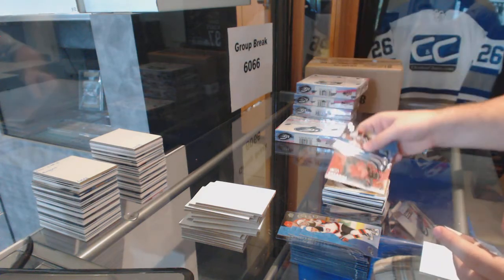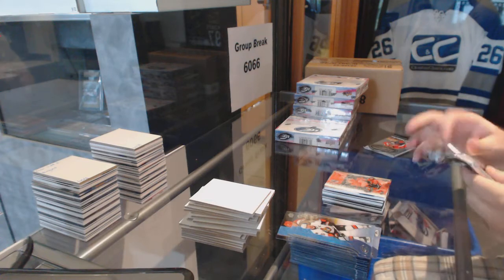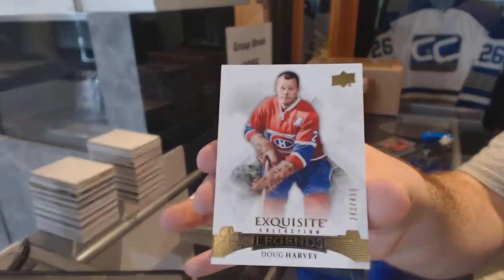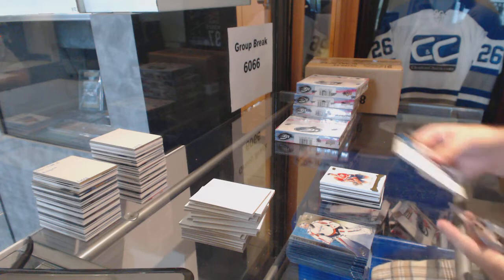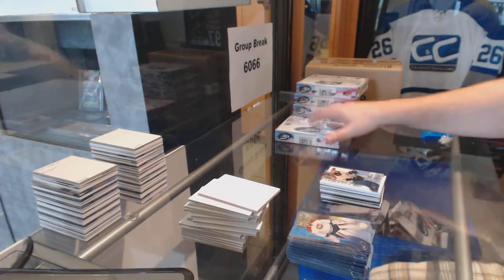Global Impact of Emile Poirier for the Calgary Flames. We've got for the Montreal Canadiens, numbered, $4.99, Doug Harvey Exquisite. See, which team do you have? You remember how it always works. You got to ask for the cards, and then I deliver. And for the Boston Bruins, $19.99, Tyler Randell Ice Premieres.